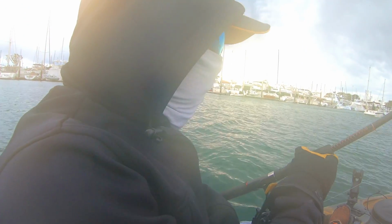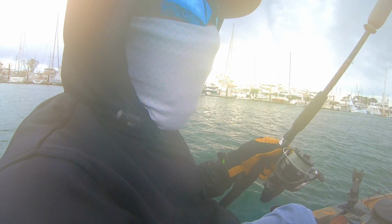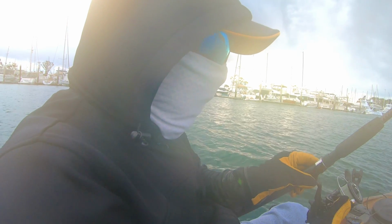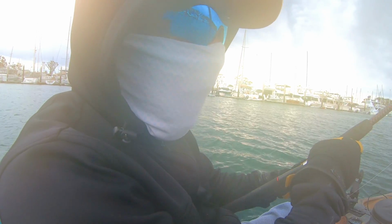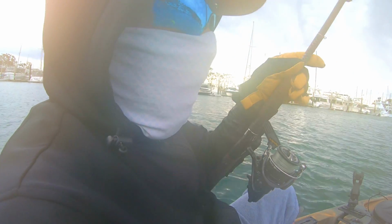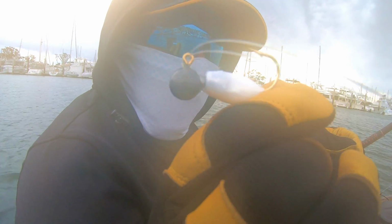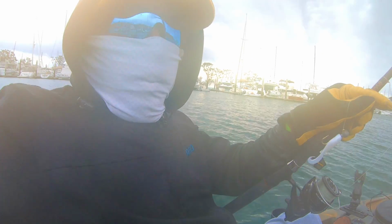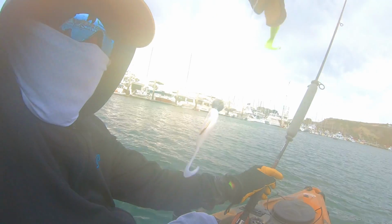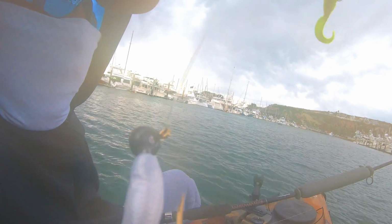All right, let me show you what I ended up having to do today, because I didn't have my half-ounce torpedo sinkers. I thought they were in my tackle box, but they weren't. So I had to improvise. What I did find in my tackle box were these half-ounce jig heads. So instead of using a torpedo sinker at the bottom, I tied the jig head there and attached one of the swimming mullets to it.